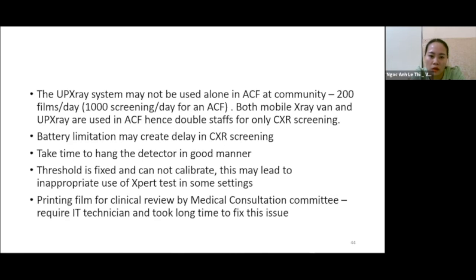So the first connection between the printing machine and the UP X-ray system was just completed in Cần Thơ early this month. So these are the challenges that we faced when we implemented the TB project using the UP chest X-ray system in Vietnam. That is all. Yeah, thank you.